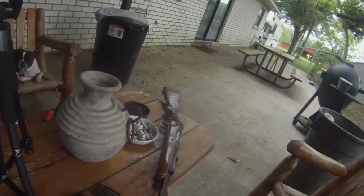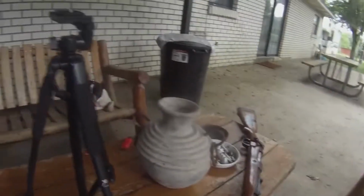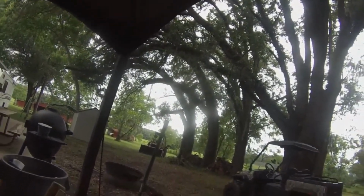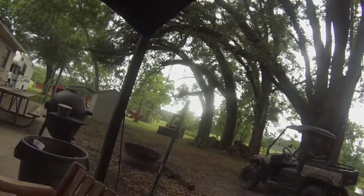All right, so the rain did start. Now I'm taking cover from the rain for a little while, so we'll get back into that. It doesn't look like it's raining out there, but it's misting pretty good. So we're playing the waiting game. It shouldn't take too long to pass.